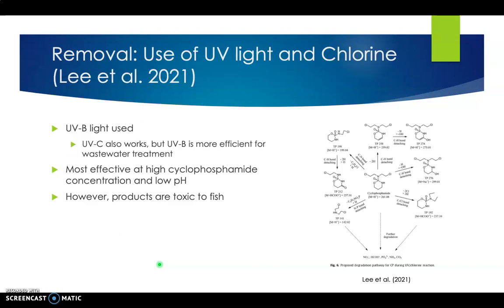Alright, so for removal, the first method is UVB photolysis and chlorination. In this study, they used UVB light. UVC also works, but UVB is more efficient and generally accessible when it comes to wastewater treatment. They found that this method is most effective at high cyclophosphamide concentrations and at lower pH. They found that it resulted in 58% of cyclophosphamide becoming mineralized, which could then be removed from wastewater treatment. However, the products are toxic to fish.